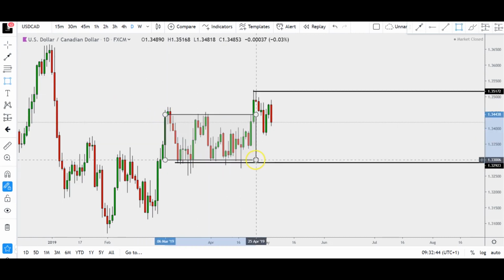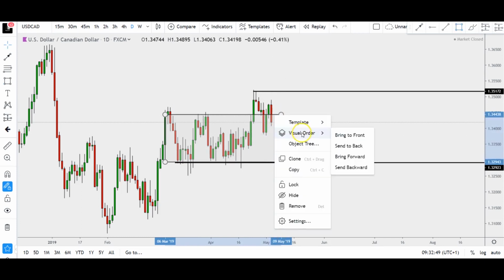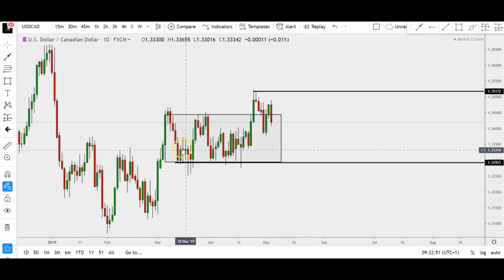Now this can be drawn many ways, but if we just take an overall area on this market, trying to accommodate as many of these wicks as possible, we can see price was ranging within this area for some period of time. It was bouncing to the upside and bouncing to the downside, and after this big push to the upside, we expect this market to come back to the downside.